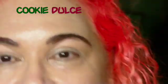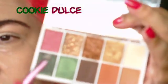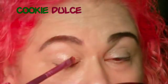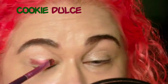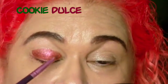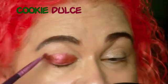Everyone. So I want to continue the Holiday Foxtrot today. I'm gonna use this burgundy color on my lid. So I tried some of the new Wet n Wild for their core line.